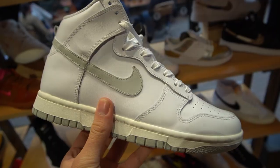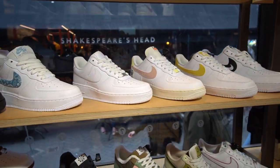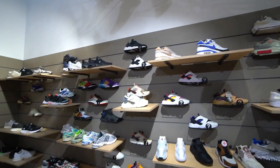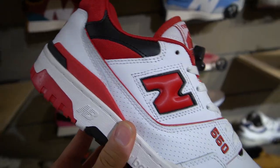On the top floor, you have a ton of Nikes, Adidas, New Balances, but on the bottom floor is where they keep all the streetwear. So depending on what you're looking for, maybe you only want to buy a certain kind of thing. That way you can allocate your time accordingly. Now, I did have a really horrible shopping experience with the store, and I'll get to that later.